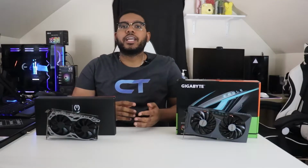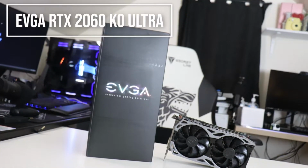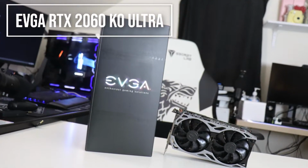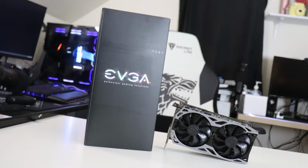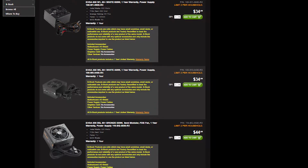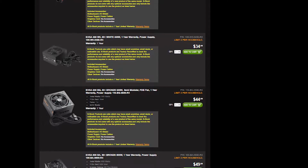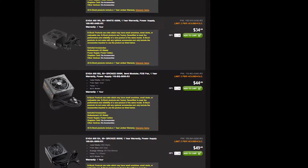Now, of course, this is the year 2021, and you can't even get these cards anywhere. And if you happen to, you'd most likely be paying a ridiculous amount of money for these. So how in the world did I get these babies here? Well, this one is the EVGA 2060 KO Ultra, and I managed to get it straight from EVGA's website. Once in a while, and I literally mean once in a while, they restock on refurbished components, and I managed to be at the right place at the right time and snag me one of these bad boys.